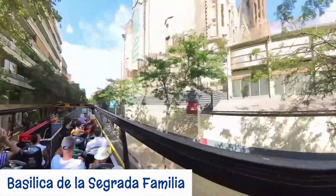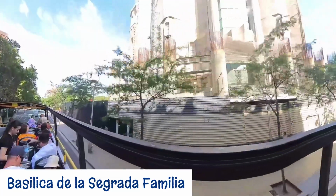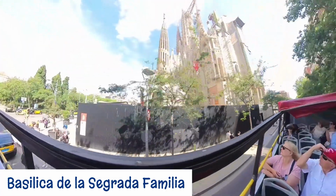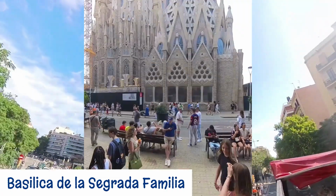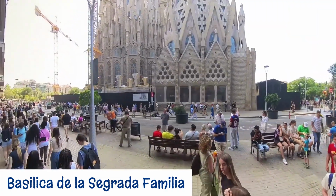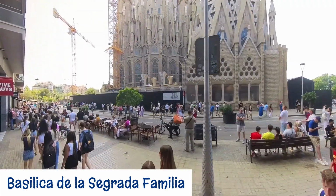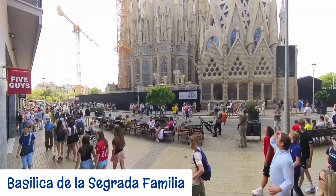Okay, here we are at the Basilica. It's unfinished. It's been being built since the 1800s, and they estimate it'll take another 10 or 12 years to finish it. This is the side of it. What you saw was the back. Well, the back is where you go in right now, but in the long run, the door will be on that unfinished side that we passed by first.